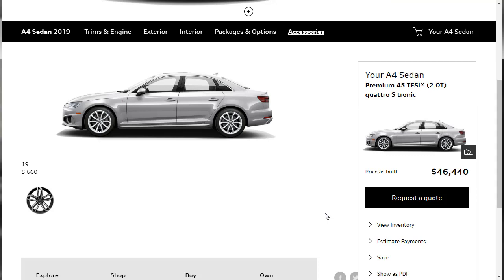Well, here we are over on the accessories page. This clearly looks like they're having a little issue with their website. We can see one optional wheel here. It looks like it's the 19-inch wheels. It's $660, but there's no way to configure it. And as I roll across here, that's the only other thing that seems to be around, but we can't select it. Right? I'm trying to click. We can't select.